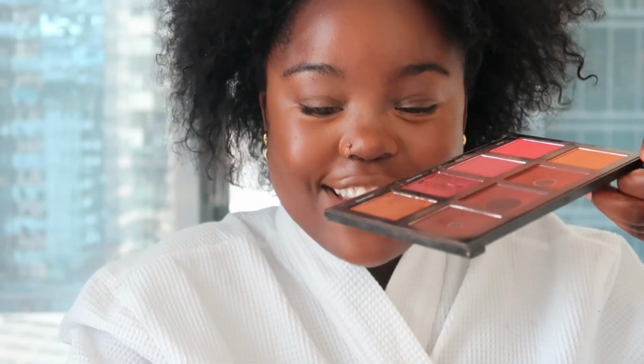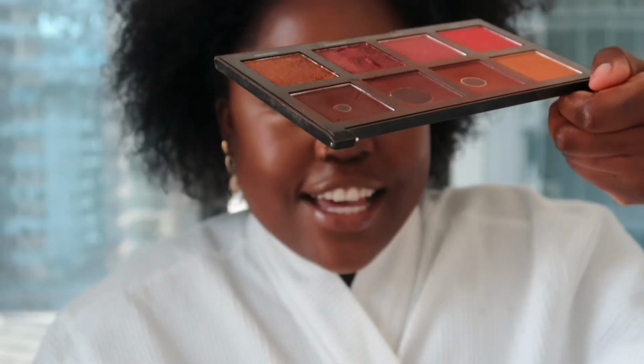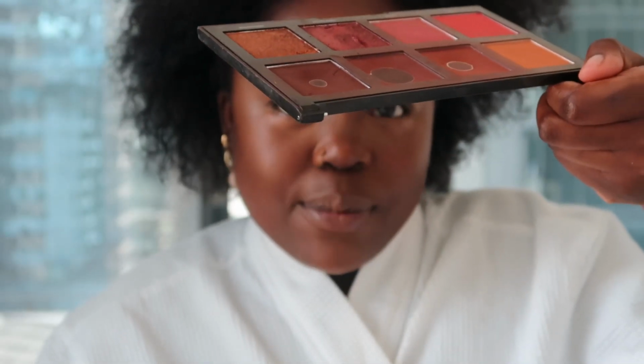The next thing that I'm going to do is my contour with my broken palette. I don't know where the other half is. Here it is. This is my Ride or Die palette, and as you can see, it's very broken. This is the Morphe face palette in Deep Glam.